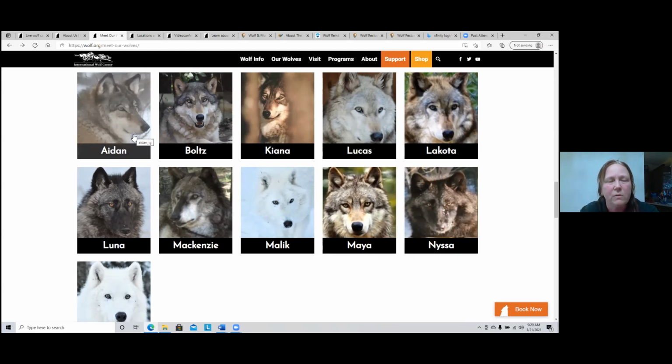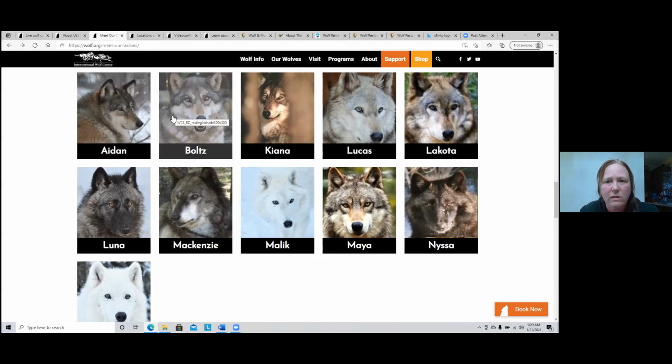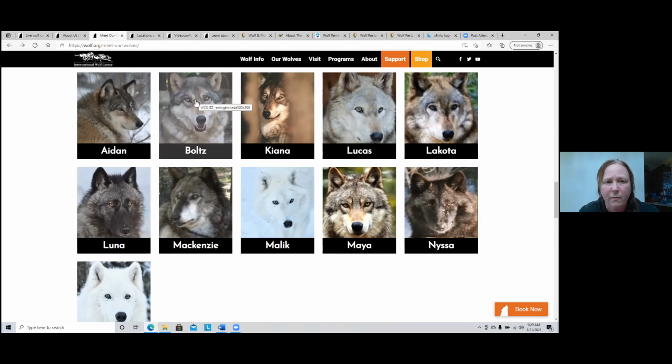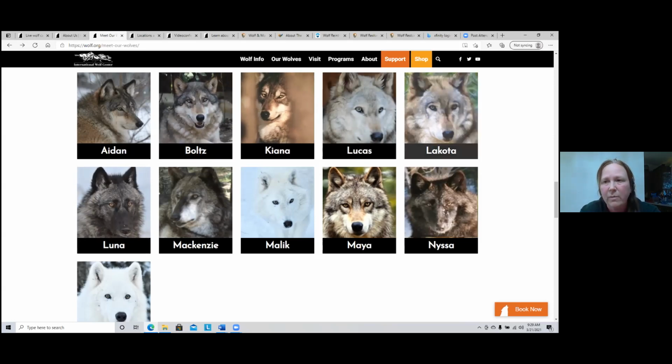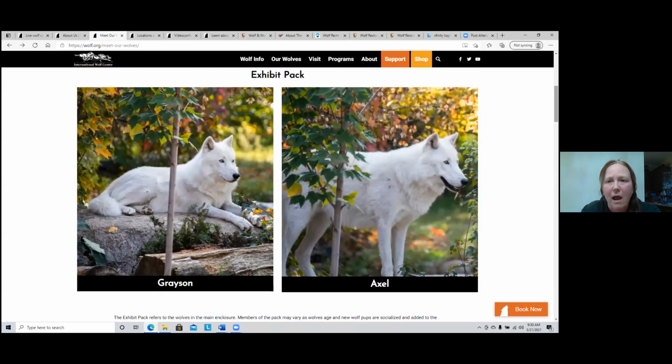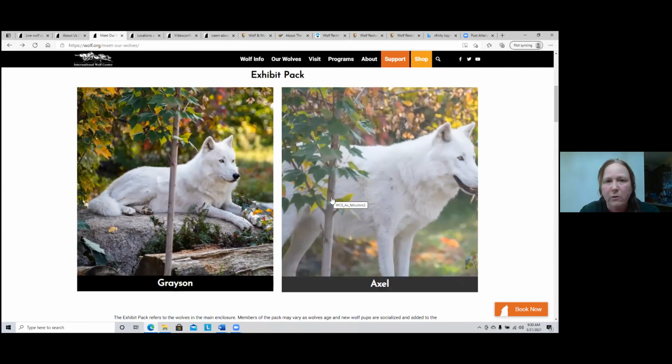And then in 2012, we got Bolts and Luna, and they are not siblings. They had different birth dates. They did come from different parents, but we got them from the same facility. So those 2 came in 2012. And then in 2016, we got the 2 wolves that we have now, and they are the Arctics. They are Grayson and Axel, and they are a sibling group. They are 2 brothers.